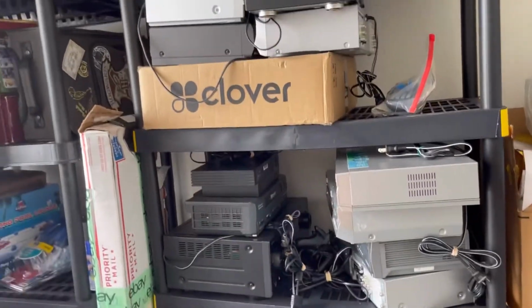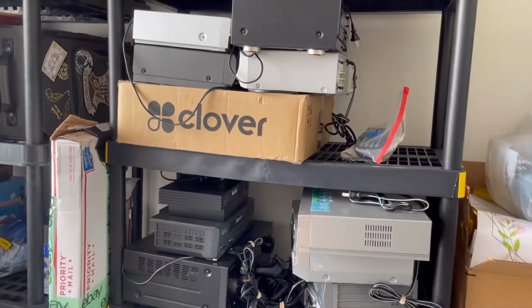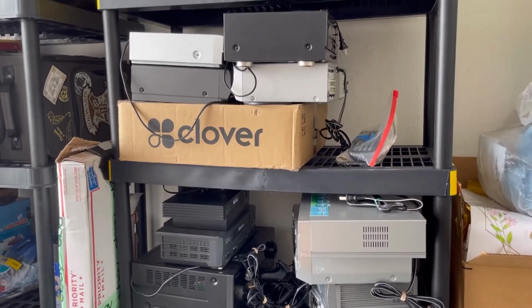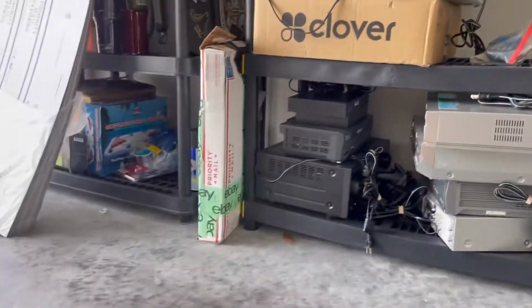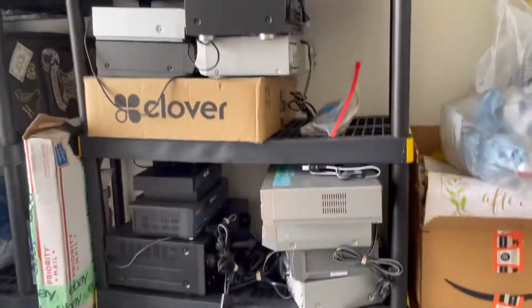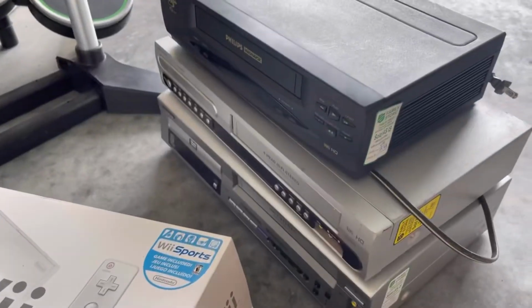They sell eventually. I have to move that Clover cash drawer machine, because I'm gonna have to make another shelf for all these combo players because they're gonna sell eventually, I know. So that's why I keep picking them up.